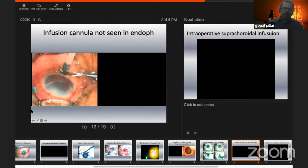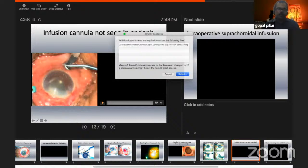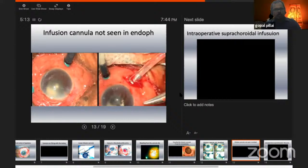So here is again another endophthalmitis case in which this cannula we cannot see. What we did was, we did not remove that particular cannula. We made another 20 gauge infusion cannula there, which is 6 millimeters. Now 6 millimeter infusion cannula, can you see the tip there? Yeah, 6 millimeter with 25 gauge as well as 23 gauge is available, so it makes a difference.